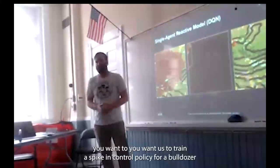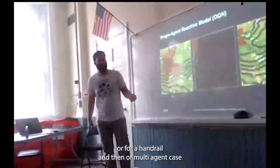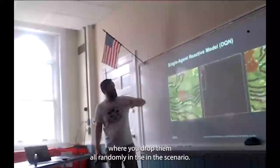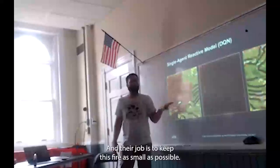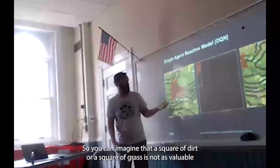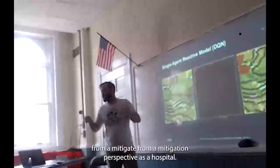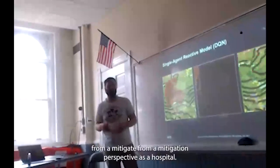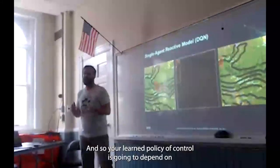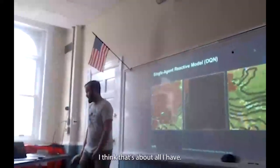And this could be, you want to train a control policy for a bulldozer or for a hand crew, or a multi-agent case where you drop them all randomly in the scenario, and their job is to keep this fire as small as possible. Or for some of our data, there's actually structures. So you can imagine that a square of dirt or a square of grass is not as valuable from a mitigation perspective as a hospital. And so your learned policy of control is going to depend on what is in your environment at the current moment. I think that's about all I have.